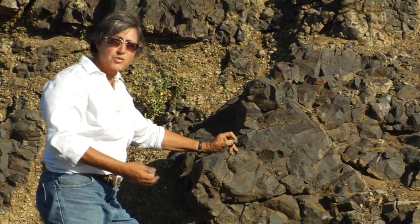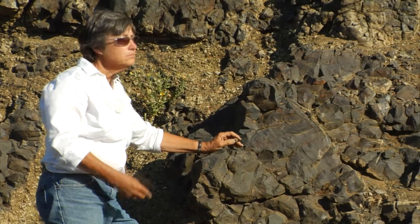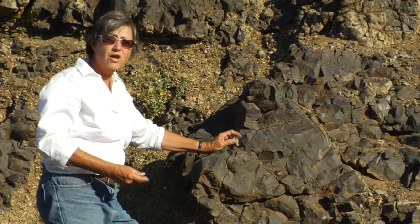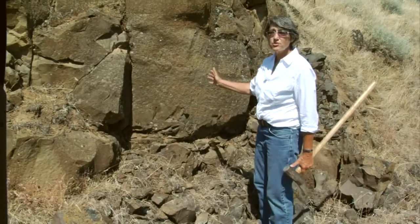The most stunning example is here in The Dalles, at the bottom of the Priest Rapids flow. We find them also at Crown Point, part of the upper flow at Multnomah Falls, and many other places in the gorge.